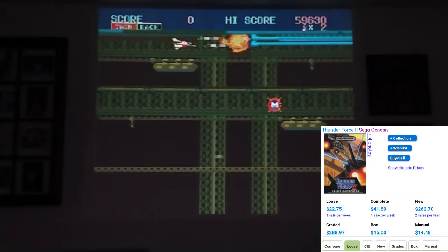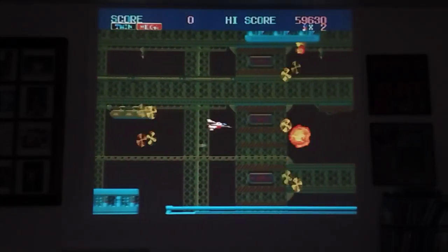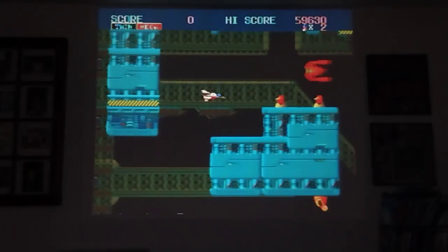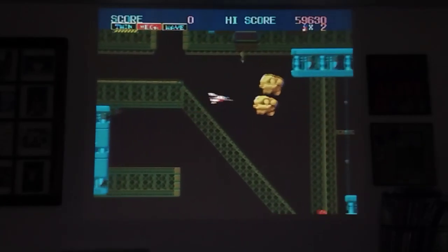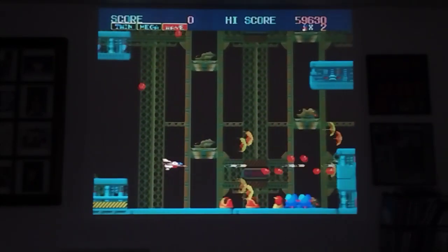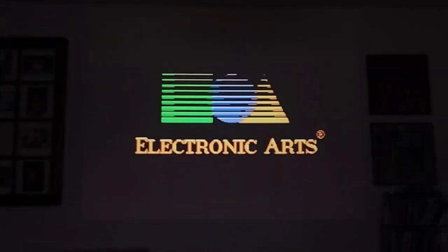This is the most expensive game on my list at $22.75. Thunder Force 2. A lot of people overlook this one because maybe the other titles in the series are better. But if you haven't played this, you deserve the chance to do it. You can afford this game. It's right in the price range that I think most people are willing to spend for a retro video game. Thunder Force 2. Check it out.